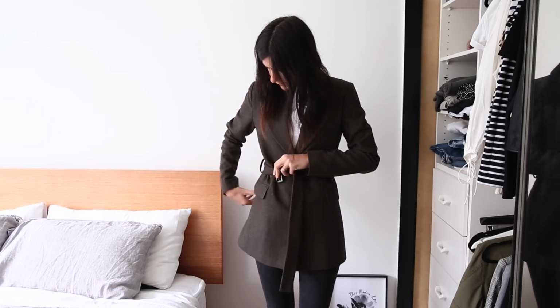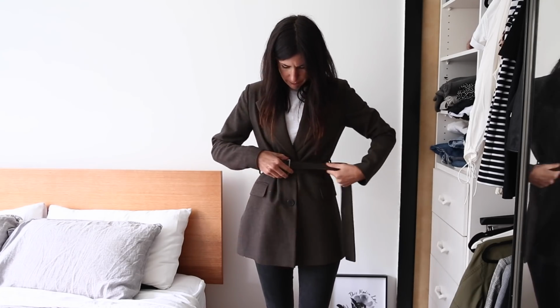Hang on, let me just do this up properly. So that is how it looks done up. I think it's a little bit more military inspired like that, and that is sort of a big trend I believe for the season ahead. I've seen a lot of brands that are belting blazers, and I love the look. The girls from Twice Blessed have been doing this for years, and I've always thought it was a chic styling trick, and it's something I think I'm going to incorporate into a lot more of my outfits as we transition into the colder months.